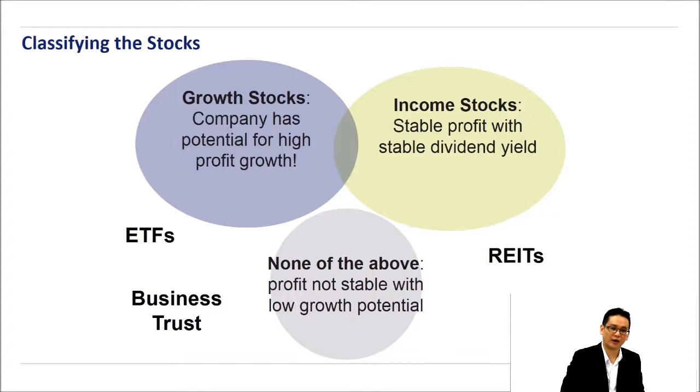As you can see in the diagram, there is certain overlap. It's not that I've made some error. Basically, there are stocks that are both growth and income, and naturally, these are the stocks I like more. At the same time, there's one huge category of stock called none of the above. Neither growth nor income. Of course, as a long-term investor, these are the stocks I will definitely avoid. Please take note, a lot of times in the none of the above category, the price can be very cheap, which entices people to buy. So please take note, as long as the stock is no good, however cheap, don't touch.